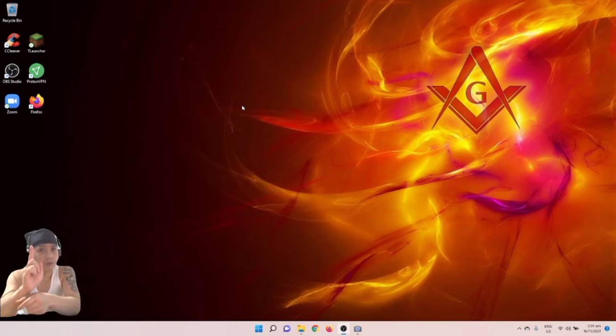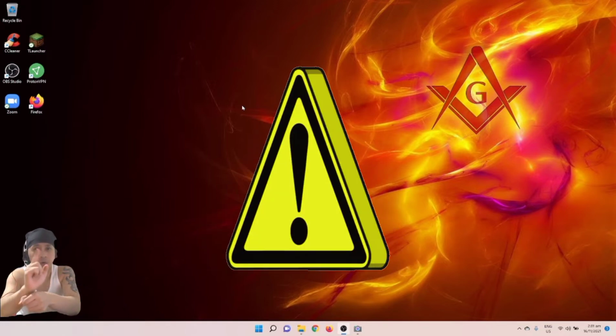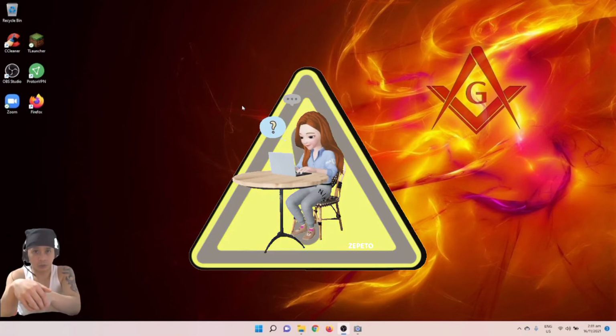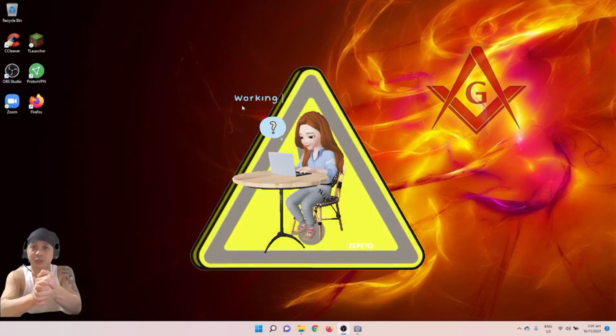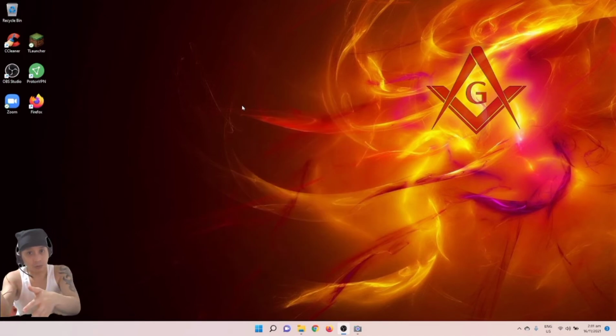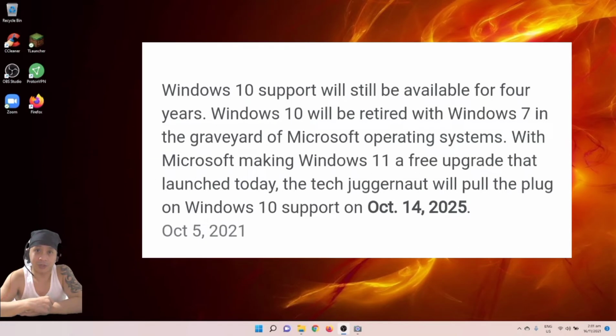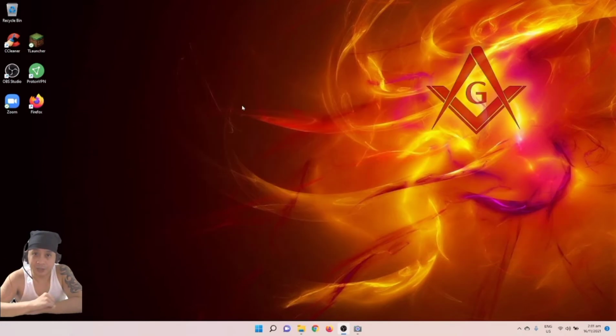Alright, but before you proceed with the upgrade, take note, especially for those people who are working remotely, please make sure that your applications are compatible with Windows 11. If not, you don't need to install the upgrade, right? Because Windows 10 support is here until 2025, so you still have a long time to wait. That's fine. Okay, no rush.